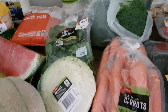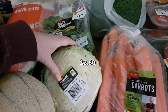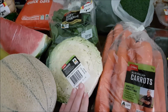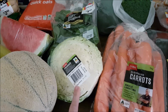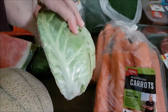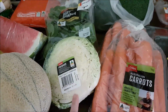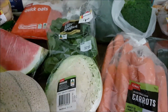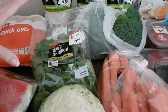I also grabbed a half head of cabbage. They were a lot smaller than I wanted. I thought they were going to be a little bit bigger than that, but I do have a meal planned this week that needs cabbage, so I grabbed one, even though I do think that for $2.50 that is pretty small. It's not a great deal. It was about 500 grams there, so not the best deal on the cabbage, but I have a meal planned for that, so I did grab it because I managed to get quite a few things marked down.